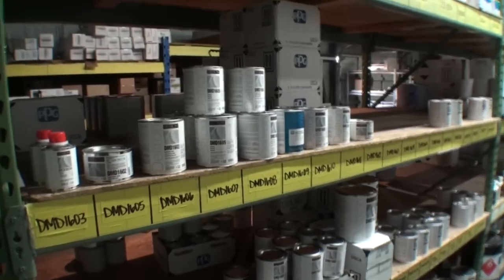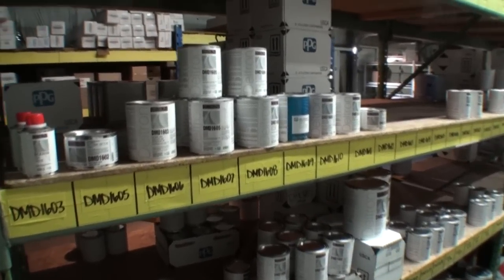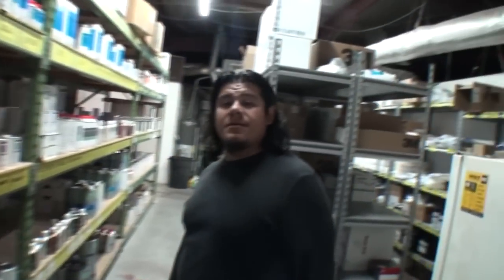Okay, what we're looking at right here is the DBC line. This is the Deltron system. This is the most high-end that PPG sells. Am I correct? Yes, sir.